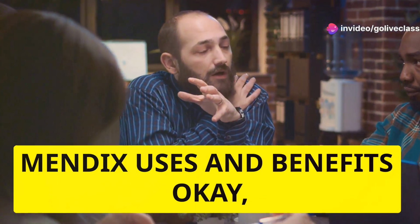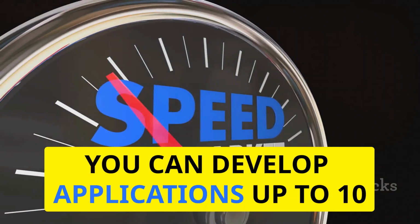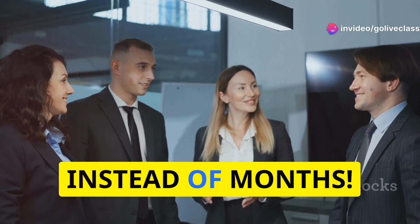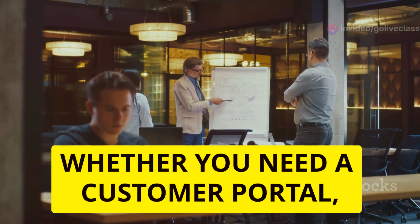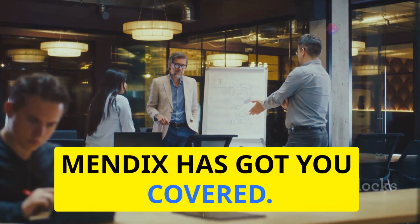Mendix uses and benefits. Okay, let's talk about its uses and benefits. With Mendix, you can develop applications up to 10 times faster than traditional methods. Imagine creating a complex app in weeks instead of months. Plus, it's highly versatile. Whether you need a customer portal, a mobile app, or an internal business tool, Mendix has got you covered.